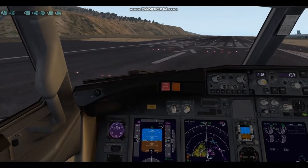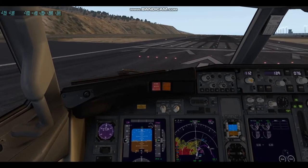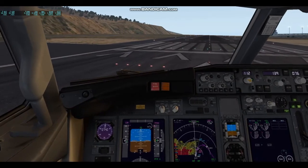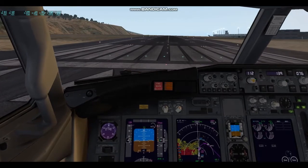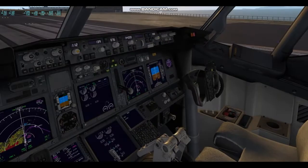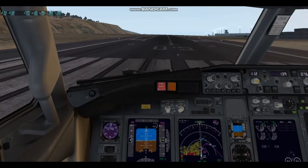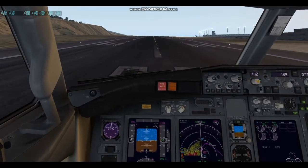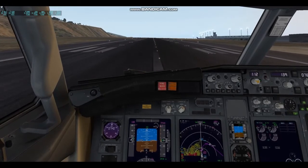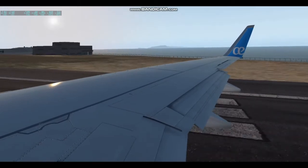But anyway, with that said, let's line up with the runway here. The runway is really unlevel here at Madeira. Just checking, both flight directors are on, speed set. Okay, so we'll do throttles to half and then throttles to full, and we're going to be out of Madeira.